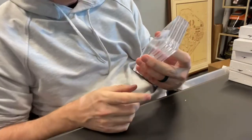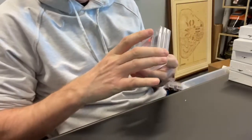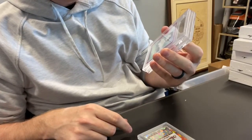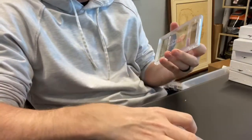All right, first up is Richard Thomas, John Boy. If you guys want to have some fun, shout out the movie or the show that these are all from. I probably couldn't get half of them. Nancy Kovac. Again, all 1 of 1s. They are all label 1 of 1s.